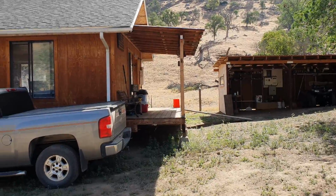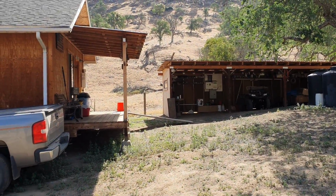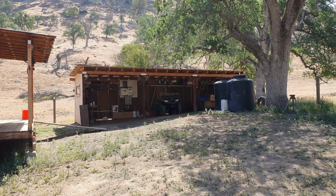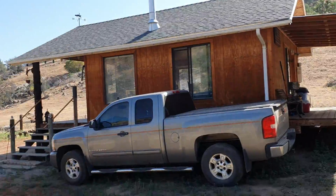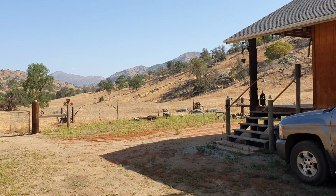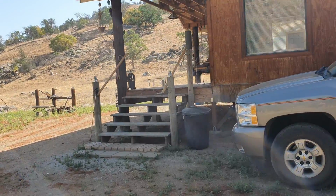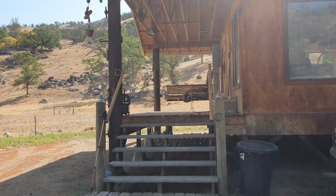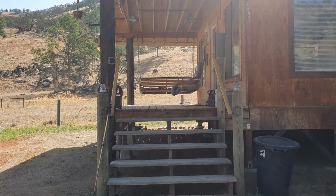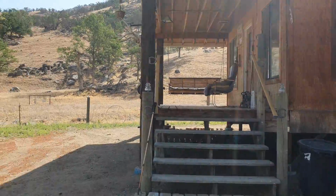Then we had all kinds of junk stacked in the cabin that I didn't need, didn't want, or at least I didn't want in the cabin. So we built this shed out here, stack all that stuff in. Walking this way, come to the steps to the front porch. Nice and comfy, nice place to spend the morning drinking coffee.